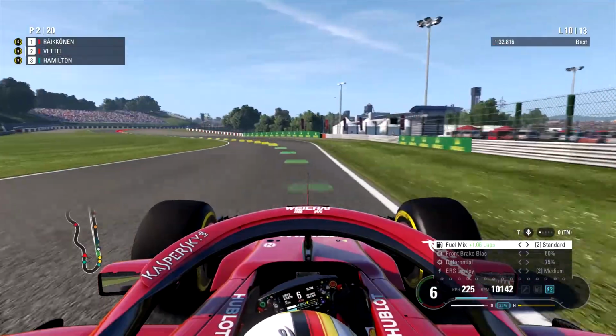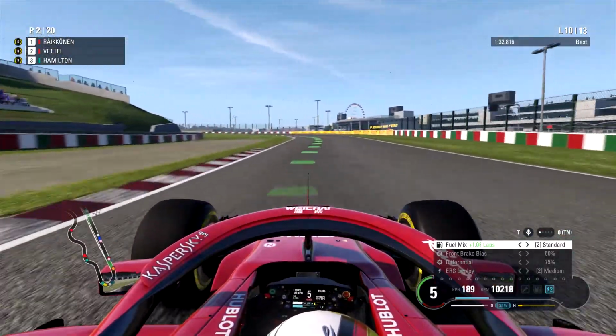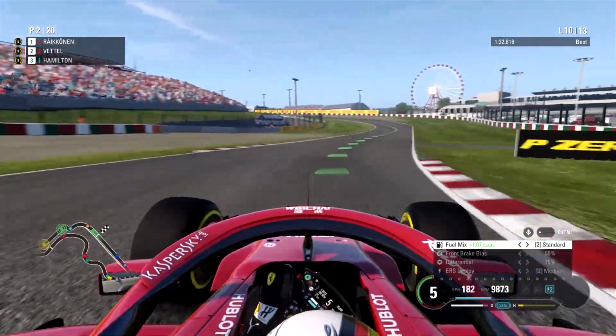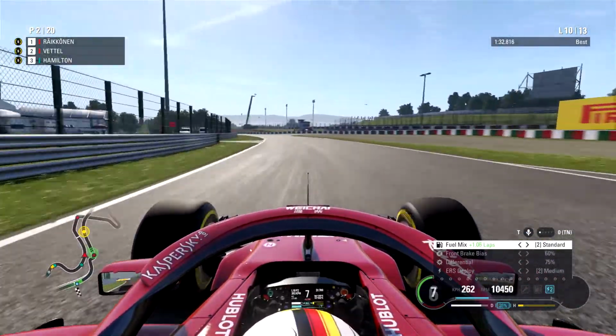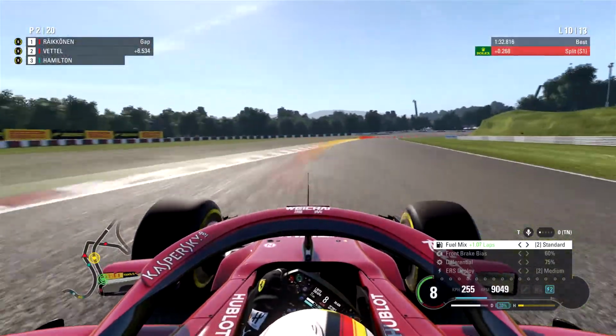Raikkonen in the front is a little bit far, but I'm quite happy at this moment because, again, I was saying at the start I was not confident. Suzuka is not a very good track to overtake, and that's not my best track, I can say. But from P24 to P2, one more time we are doing a great job.